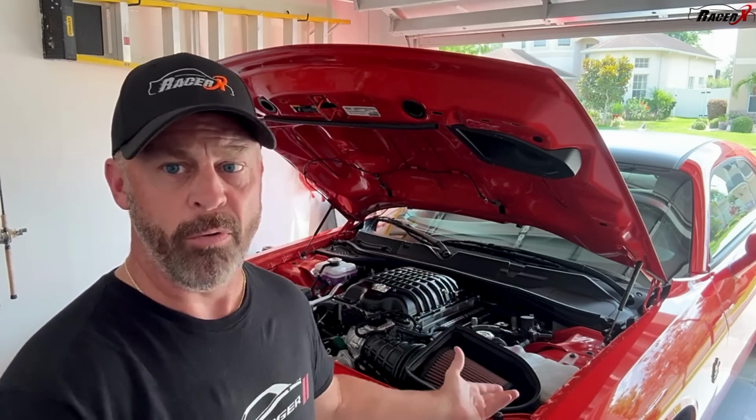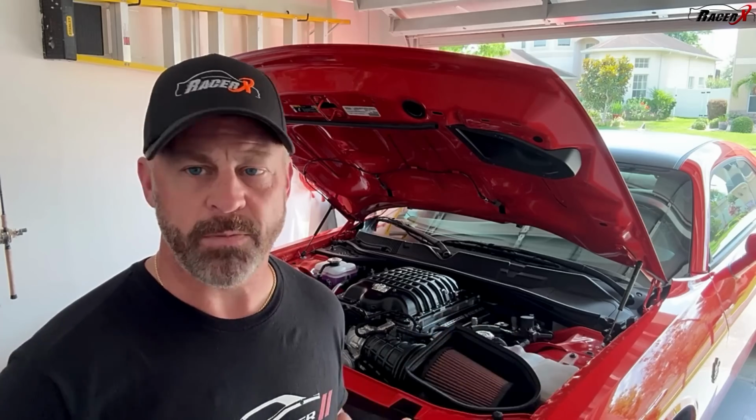But at the end of the day, sometimes guys just want to be able to brag: this car will go this fast. And it just sits in their garage. I don't know. That part of it will always be a bit of a mystery to me.